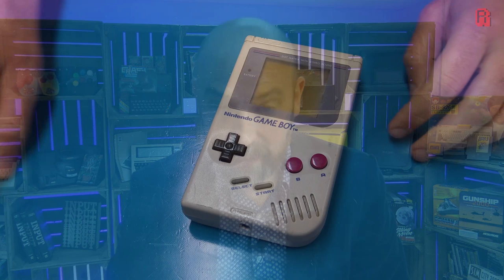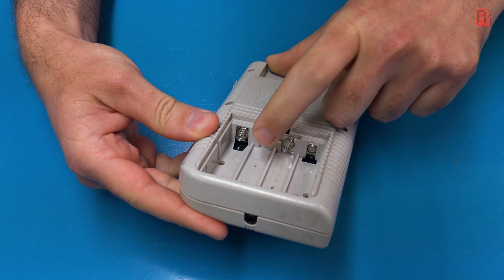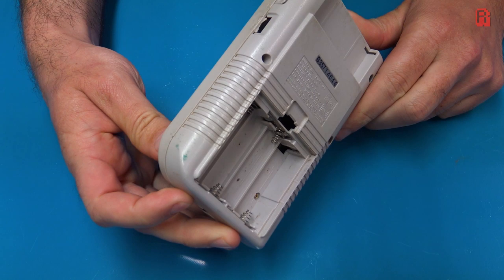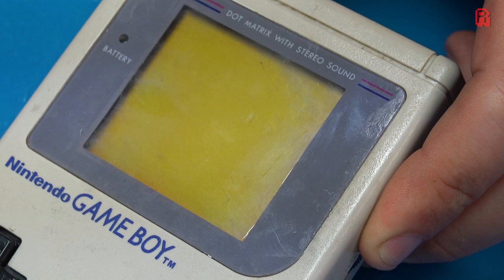And this here is our donated DMG-01, the original Game Boy, and it looks pretty battered. And so it should. I'd be disappointed if it didn't, to be honest. This is a device that's clearly been used, and hopefully loved, but now it does need some TLC. You can see, if we look at the screen here, that the screen cover's obviously been reaffixed at some point. It looks like they've used super glue and then proceeded to smear it all over the screen. So that's something we're going to have to sort out, as well as cosmetics in general.